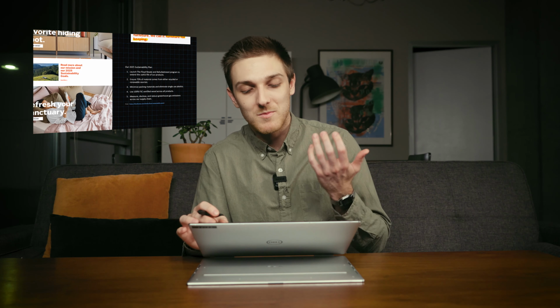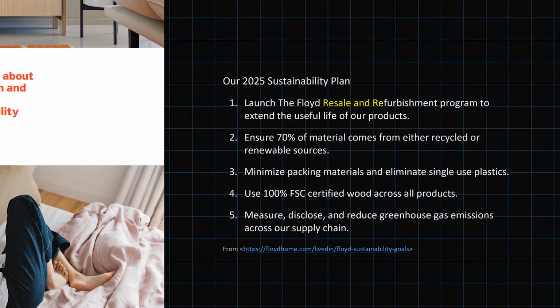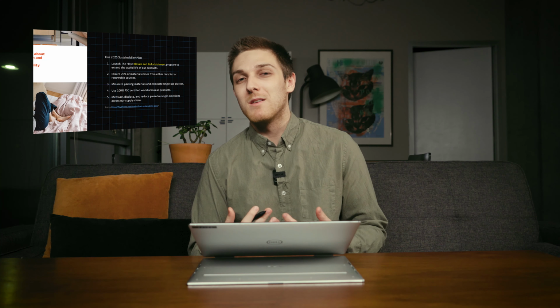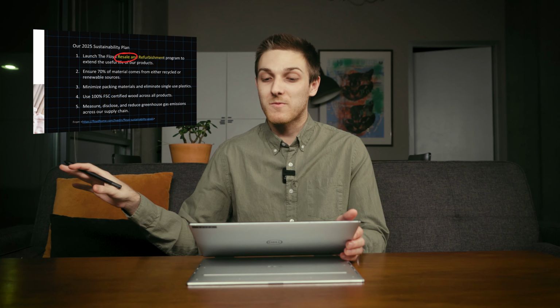Just to check this box on sustainability, it seems like they're already doing really well, making really durable products with good materials, designed to last. But specifically their 2025 goals, and I'm really excited for this one, they have the Floyd Resale and Refurbishment Program to extend the useful life of our products. So I assume that means that damage to furniture that wouldn't be covered under warranty could then be fixed to make it look like it's new again. But this resale program, I'm really curious to see how they do that, if it's just gonna be that they sell refurbished furniture. And just to get price out of the way, their stuff is definitely on the higher end, but it seems really fair for the quality of the materials and construction.